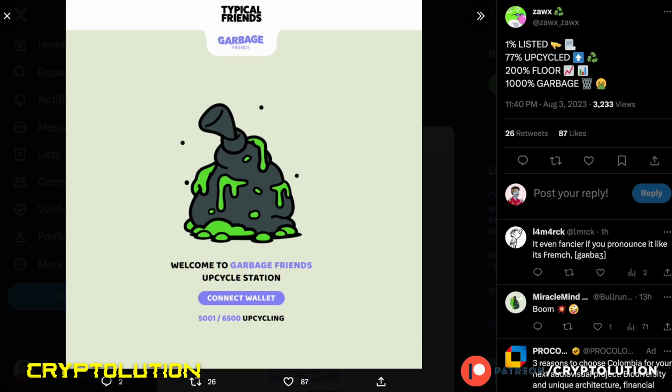And also we can see here that people have had roughly around 1% of these NFTs listed on the floor. 77% of the supply of these NFTs are already upcycled. So that's already 200% of the floor increase and 1000% garbage bags.